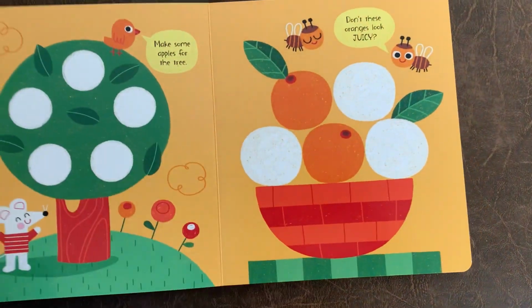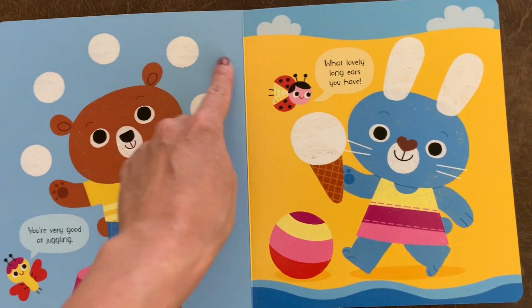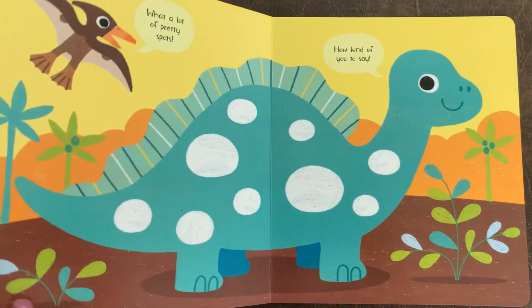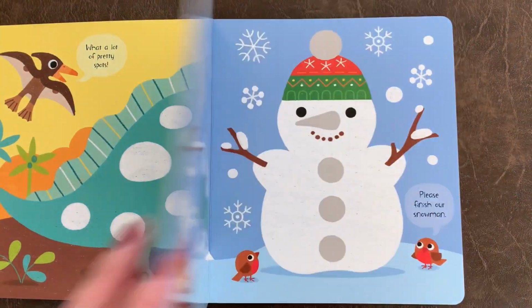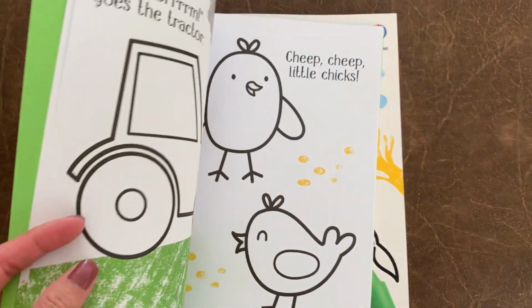First up, we have the Little Children's Still Playbook. It's a heavy-duty board book, and these little white spots are for the child to put their Play-Doh in, so they feel like they're making the book, and also helps with fine motor skills. Such a cute one.